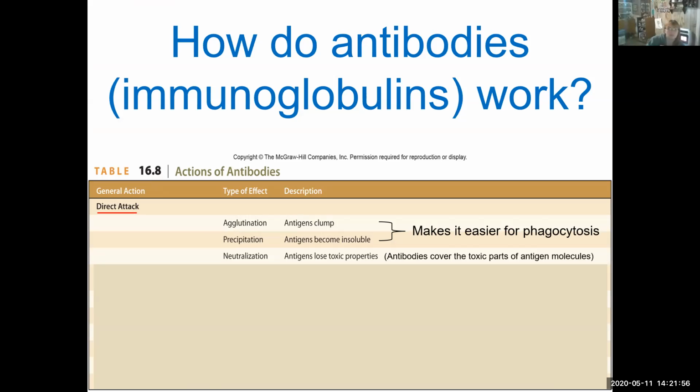The goal is to rid the body of what? Antigen. The antigen, right? Which could be part of the bacterial cell. It could be a toxin produced by the bacterial cell. It could be a surface marker of a virally infected cell. It could be a surface marker of a cancer cell. We've got to be able to identify the antigen or the antigen-bearing cell and kill it.